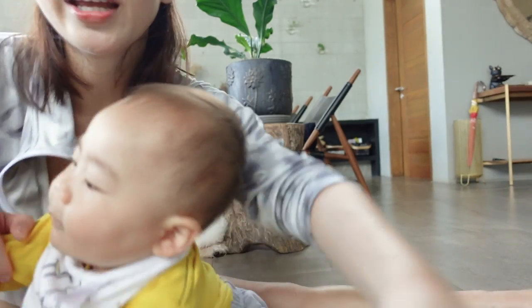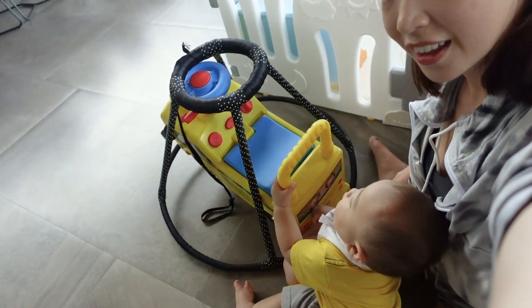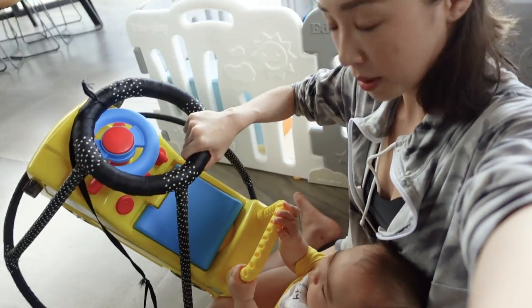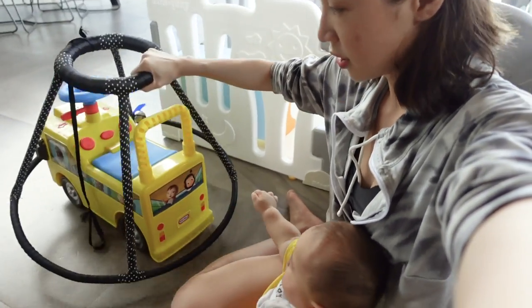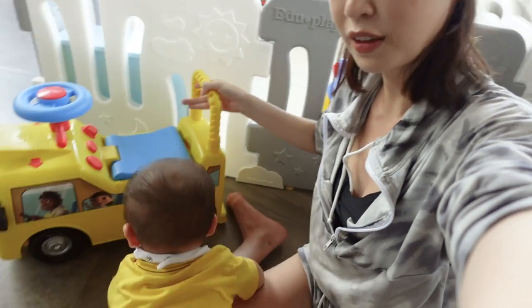Wait, what are you doing? Whoa, I'm so strong. I like my bus. Okay, mommy will help you. Put it down. Take this out. And that's your bus. Your favorite toy still.